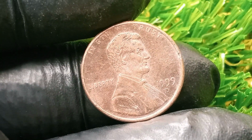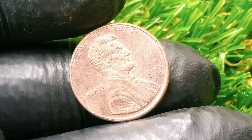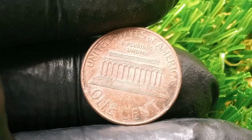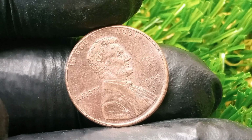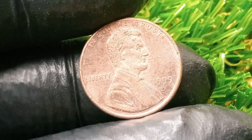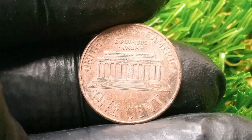And adding to the mystique, the reverse side shows signs of die clash, where the obverse and reverse dies collided without a planchet between them, leaving behind ghost-like impressions of the obverse design on the reverse side and vice versa, which in this case results in faint outlines of Lincoln's image behind the Lincoln Memorial Building and slight hints of the building steps peeking through Lincoln's portrait on the front. And all of this is made even more dramatic by a partial off-center strike, which places about 15% of the coin's design shifted to the right, meaning part of the lettering is clipped and incompletely formed, creating a visually striking appearance that's immediately recognizable to collectors who seek dramatic minting mishaps.